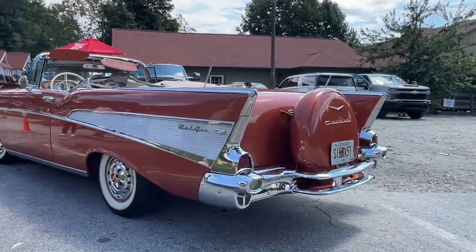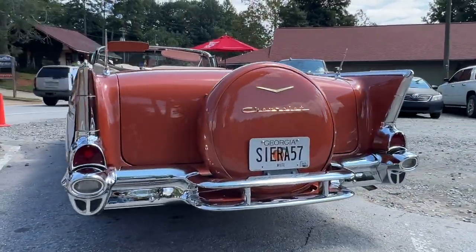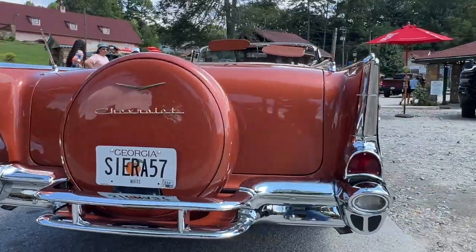On the street, we came across a classic Chevrolet Bel Air, a nostalgic nod to the automotive past.